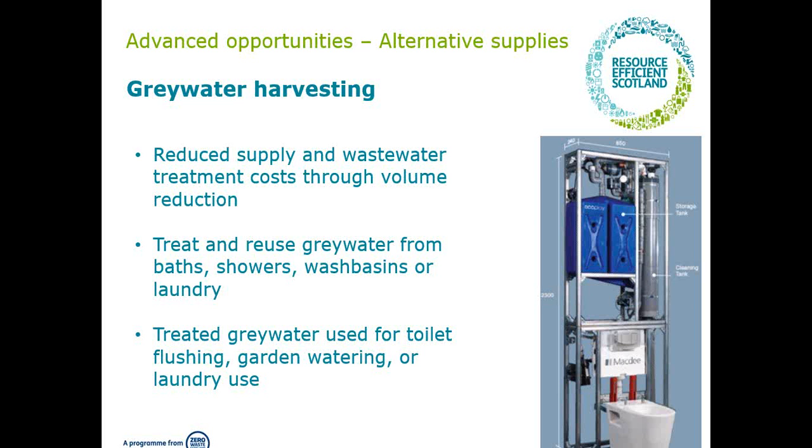Greywater harvesting and reuse equipment is purpose-designed and contains one or more treatment processes with associated storage, pumping and control systems that accept and treat greywater from bath showers, wash basins or laundries. After appropriate treatment, greywater may be used for purposes that don't require water to be of drinking water quality, for things like toilet flushing, garden watering or even laundry use.